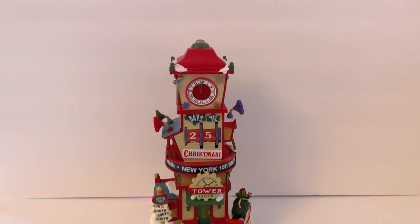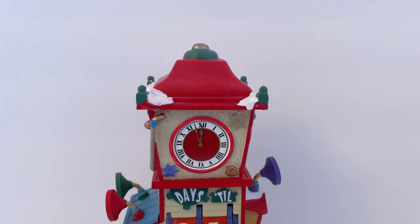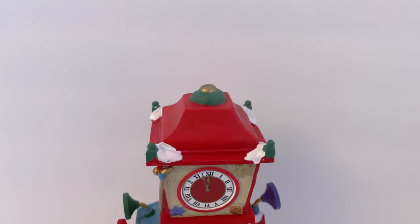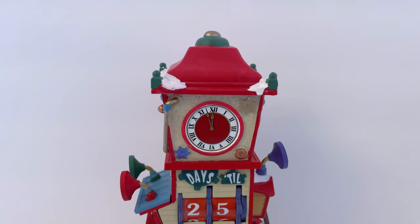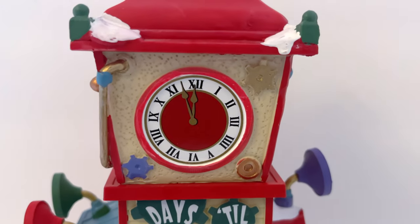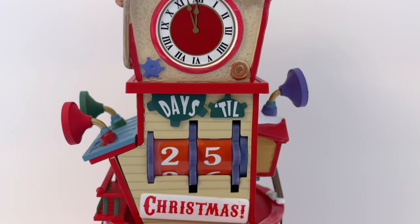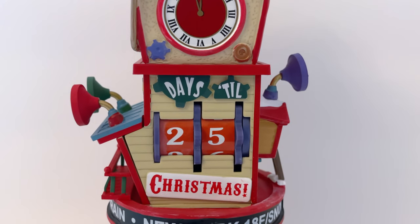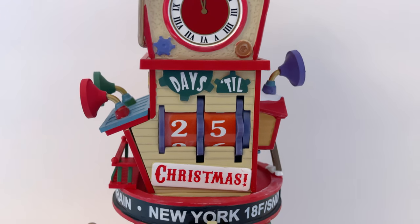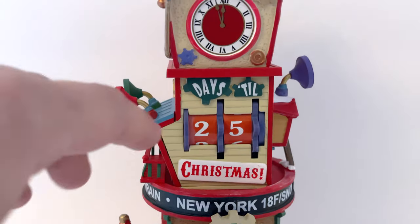We're going to start with the top end here, which would be the clock itself. Unlike a lot of other pieces, there is no topper on this one. It's just a gold ball. But hey, it's still beautiful. So the clock, as you can see, is very detailed and very easy to read. And as you keep going down, you're going to see the center of what it's all based around, the countdown. Now, what's cool about this countdown is you can actually move the numbers. It's manual. So let me give you a demonstration of that now.